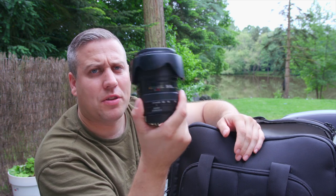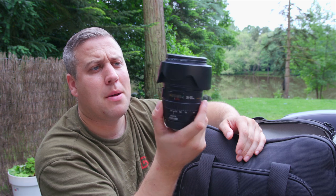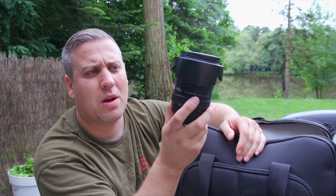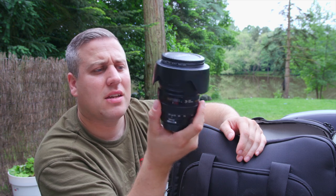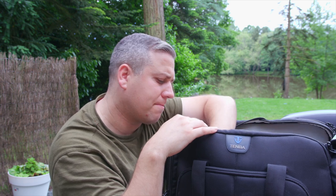Next up here, we've got the 24-105, which is actually not a lens that I'm particularly a fan of, but it's got IS built into it, and it's quite a useful range, 24-105. So I always carry it with me just in case I need it. And it's great for handheld because it's got that image stabilization.